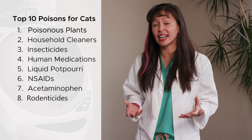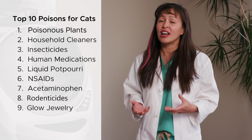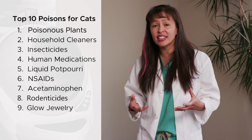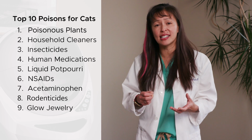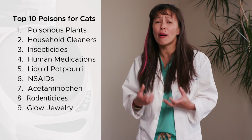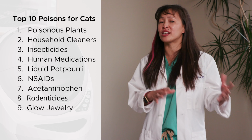The 9th poison that cats get into are glow jewelry and glow sticks. This is more commonly seen during the holidays or Halloween as part of costumes, and if your cat bites into the plastic, a poisonous bitter chemical leaks out. Now, thankfully with glow jewelry, you can manage this poisoning at home.